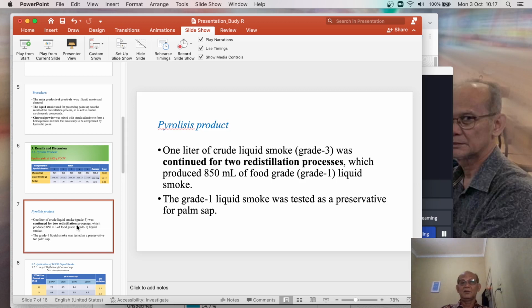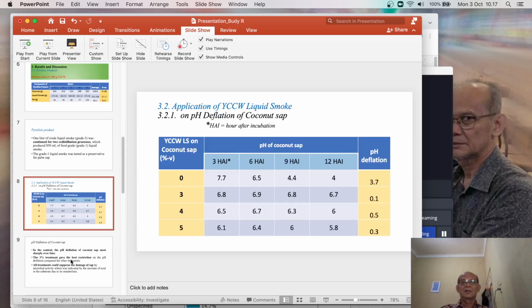The grade 1 liquid smoke was tested as a preservative of palm sap. The application of liquid smoke on pH depletion of coconut sap. The concentrations of liquid smoke 0, 3, 4, and 5 affected pH depletion, respectively, 3.7, 0.1, 0.5, and 0.3.